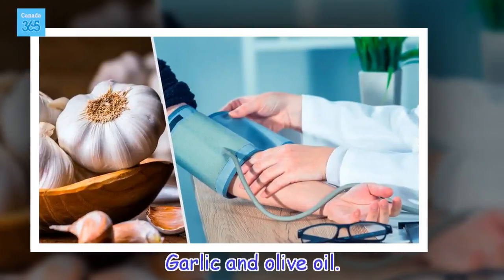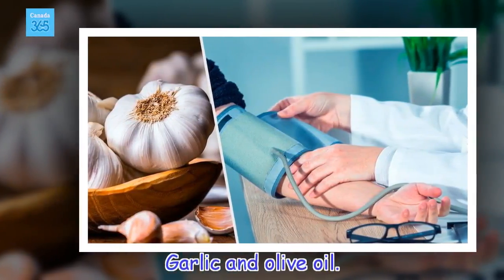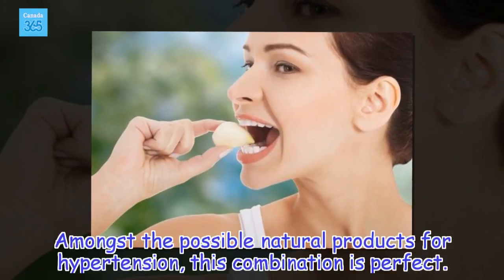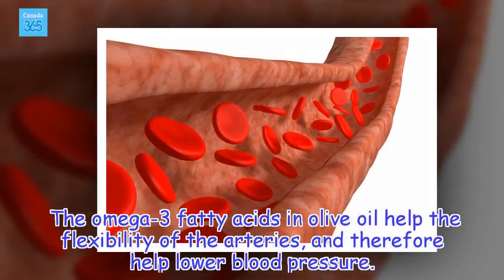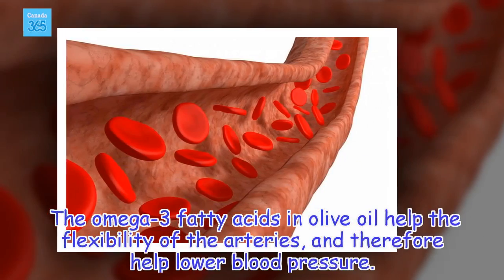Garlic and olive oil. Amongst the possible natural products for hypertension, this combination is perfect. The omega-3 fatty acids in olive oil help the flexibility of the arteries, and therefore help lower blood pressure.